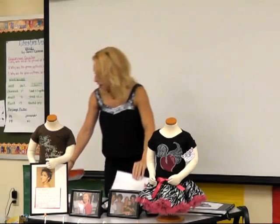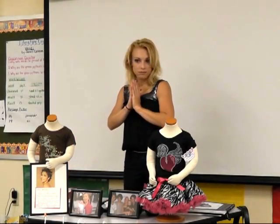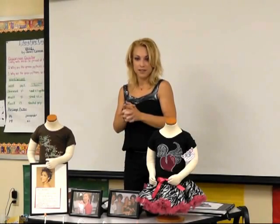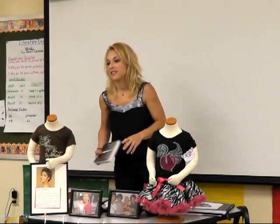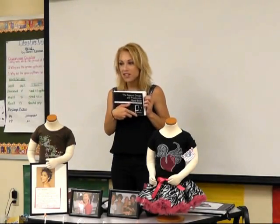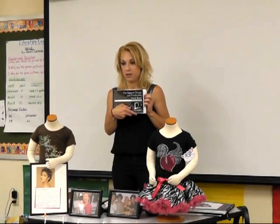Okay? Another thing, do y'all buy your clothes all from the same store or from different stores? Different stores. But do you buy about the same size? Yeah? Okay. Did you ever wonder why the clothes fit all basically the same even though you're buying them in different stores? Fashion designers use a book like this. This is called a production handbook.